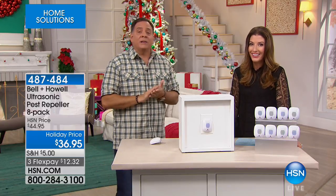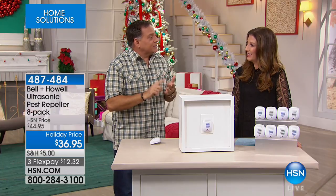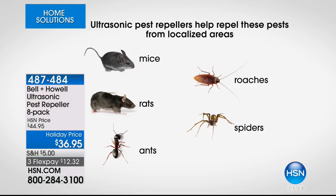And this is all third-party laboratory tested, by the way. So that's why you're only ever going to hear us say rats, mice, ants, roaches, and spiders. We don't talk about any other things that these might work on, because these are the 5 things on which we've had them tested. And this is the time of year they are coming inside.